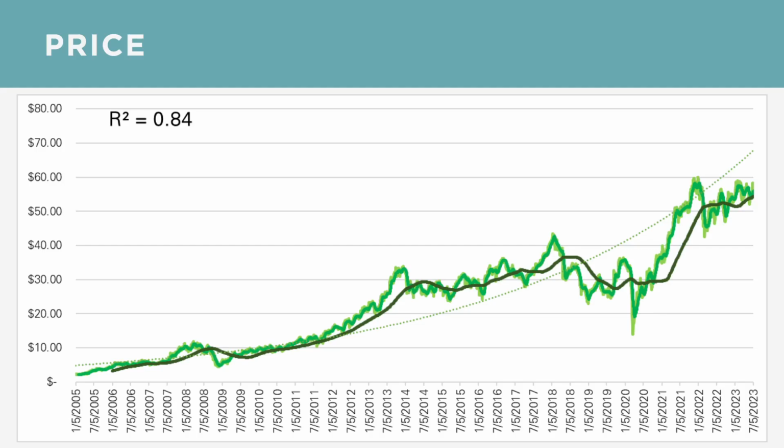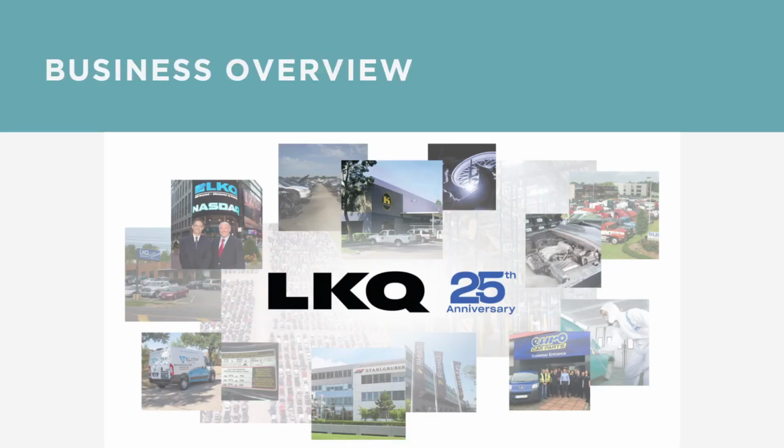In the last couple of years, the price has been fairly stable. It's been trending up, but kind of plateaued ever since that all-time high at $60 a share in late 2021, early 2022. So it hasn't really crossed that threshold since then. That kind of gives me a good idea. For 2 years now, it's been kind of plateaued. That might give us an opportunity based on the fundamentals of the company.